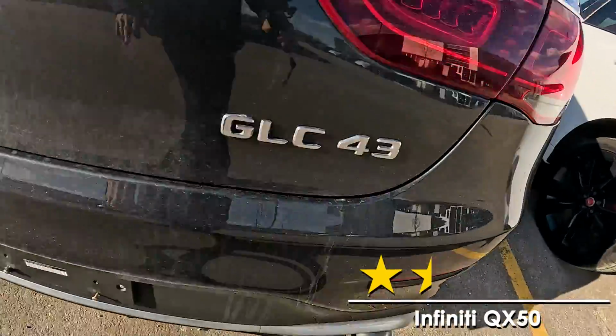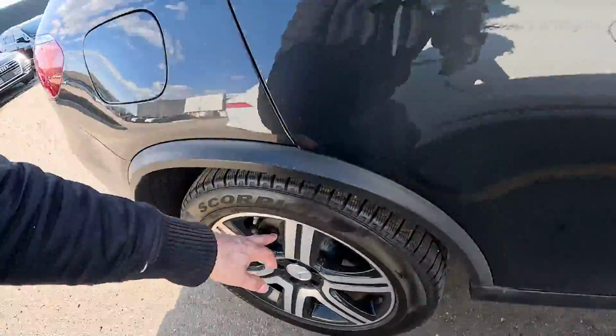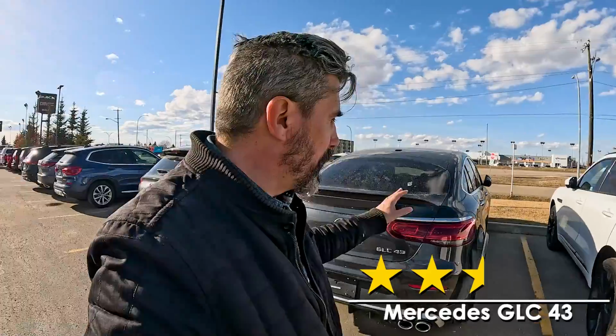AMG GLC 43, absolutely gorgeous vehicle. Love the quad tips there, beautiful laser cut. Look at the chrome all the way, all over the place, and a sunroof. Beautiful vehicle all the way around. This one here, you'd think the 43 would be the V6, but it's not. It's a 2-liter turbo 4 that makes a combined output of about 414 horsepower. I would give this vehicle here, because it has the battery generating system in it, a little extra complexity and fragility in modern day Mercedes, a 2.5 out of 5.